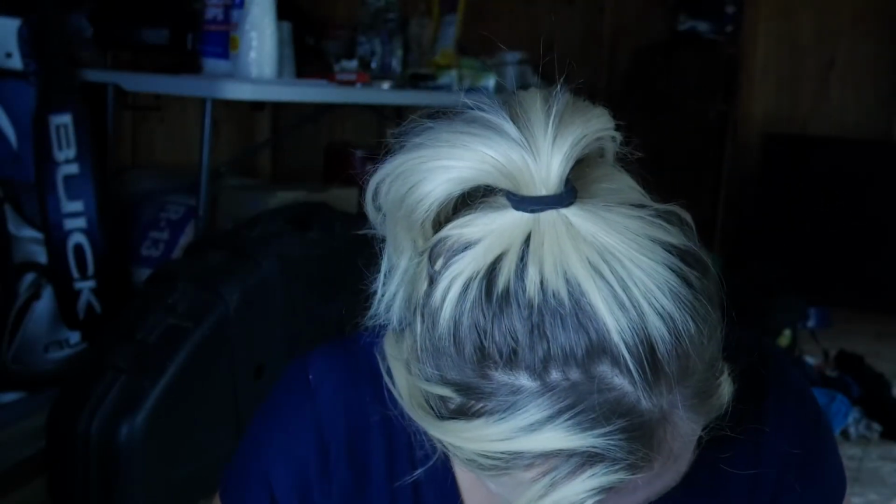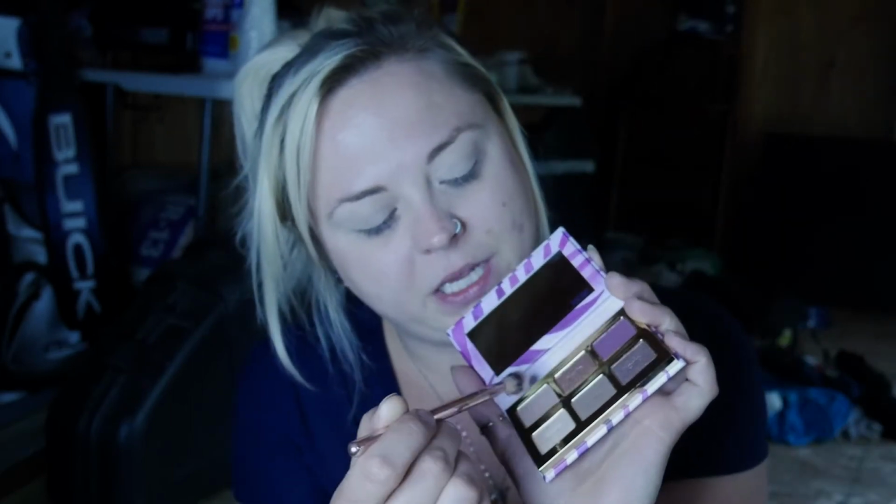Before I actually put on shadow, I'm going to set my eyelids with some translucent powder. This concealer is a little thick and sticky. Let's take a little fluffy brush and go into, how do I read these? Oh, it's called Utopia, which is just a light beige. Are you beige? You look beige. We're just gonna roll with it. I'm going to use it as a transition.